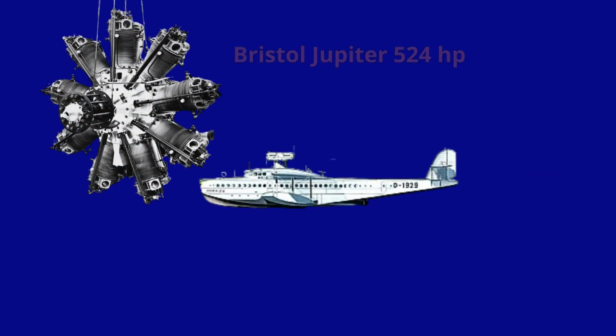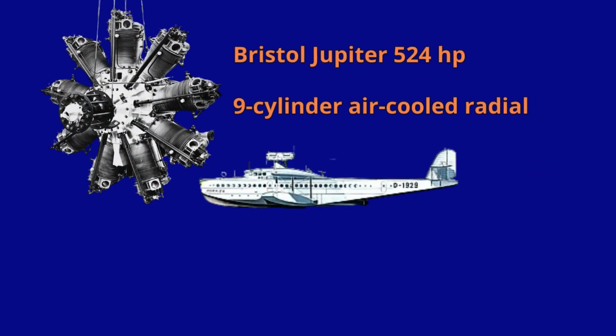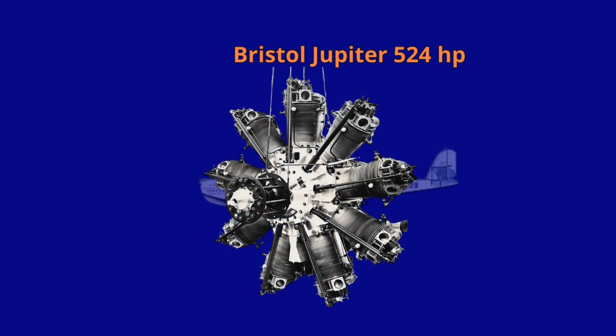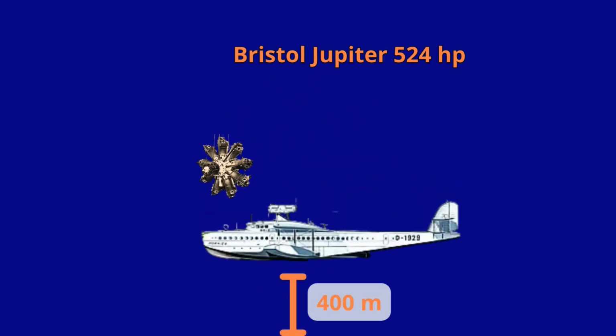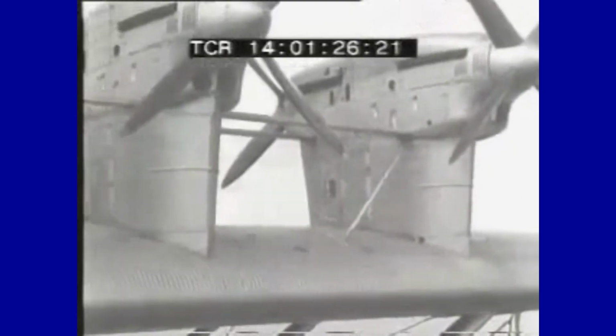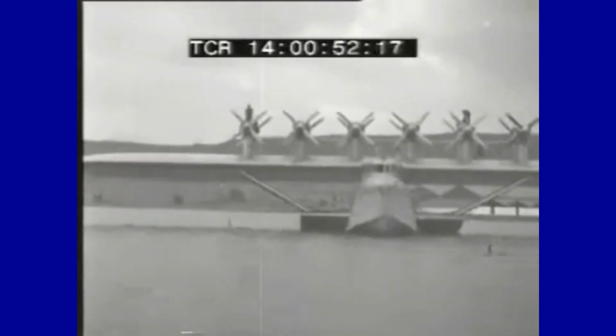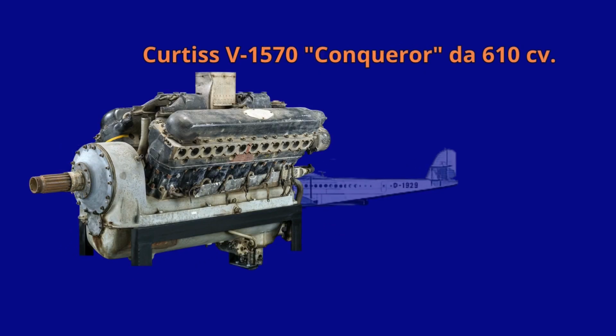The Do X was an all-duralumin monoplane with wings covered in heavy linen fabric. It was initially powered by 12 524 horsepower Bristol Jupiter radial engines mounted in a push-pull tandem configuration, with 6 pushing and 6 pulling propellers. The air-cooled engines had overheating problems and limited the Do X's altitude to only 425 meters. In 1930, after 103 flights, they were replaced with water-cooled, 610 horsepower V12 Curtiss V-1570 Conqueror engines.